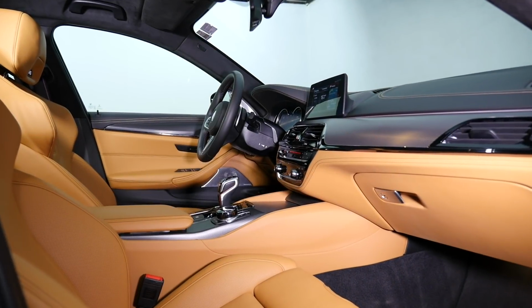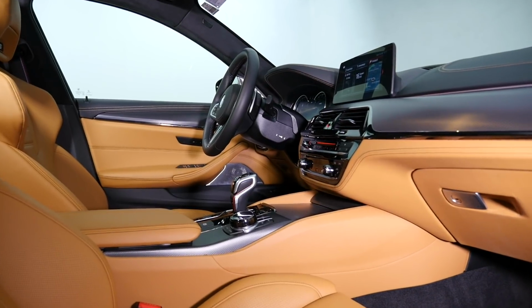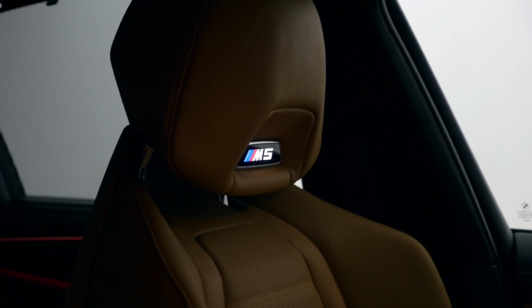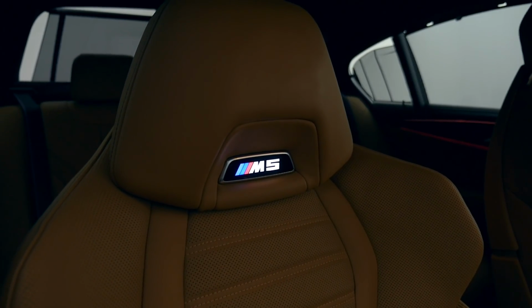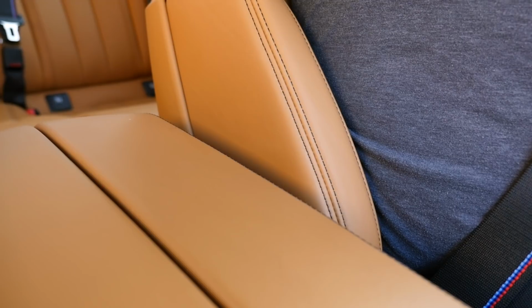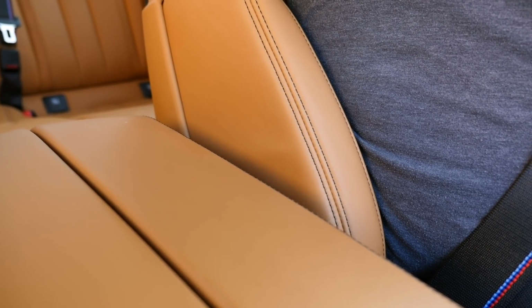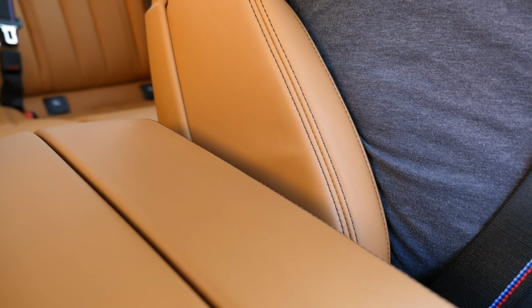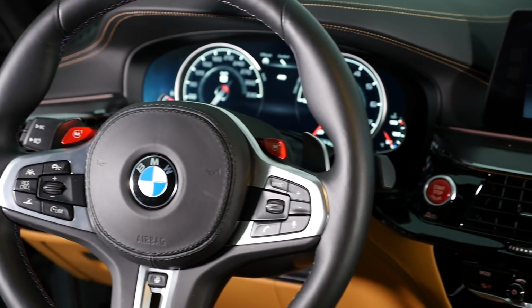Inside, there are a few telltale signs this is an M5. For example, sports seats have M5 emblems, which light up. By the way, the headrest is at a strange angle, so I had to raise it to its highest position. I love that you could adjust side bolsters. Even in the bucket seat position, they will open when you turn off the ignition, giving you easy access, and then they will return to the tight position when the car is on again.